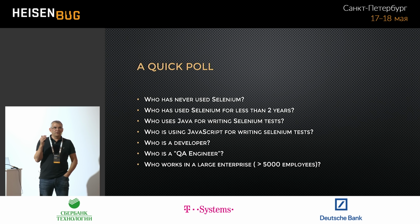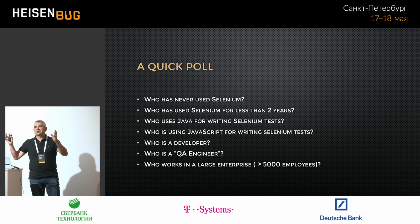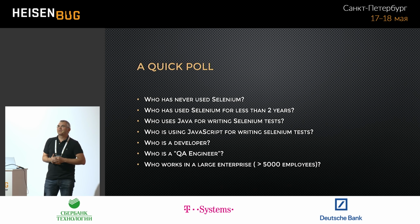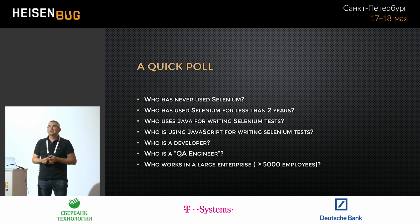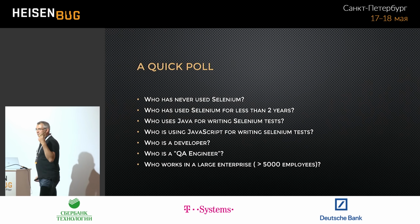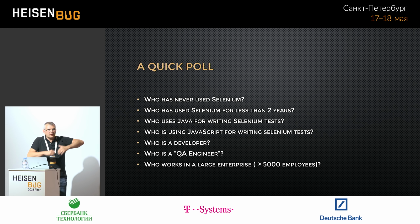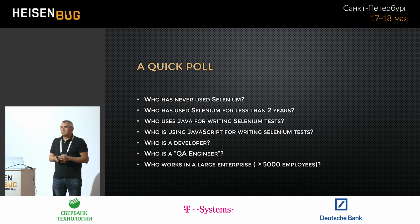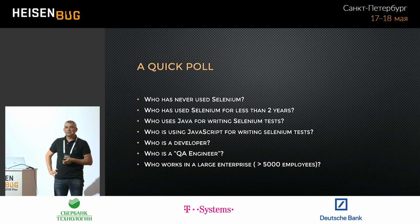And last question: who works in a larger enterprise setting, which I would say, more than 5,000 people in the company? Okay, so a few. And again, I think a lot of the stuff that I'm talking about surfaces more when you're working on an enterprise level. But please, you can apply all of that also one-to-one to a little startup. Yeah.